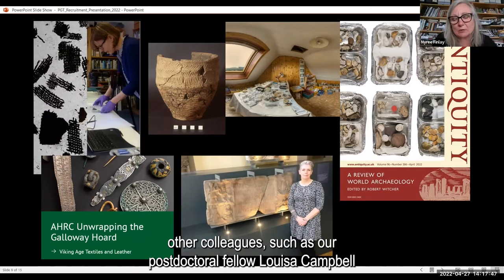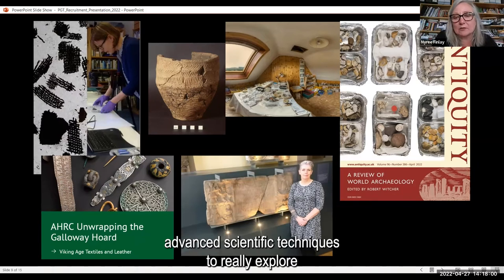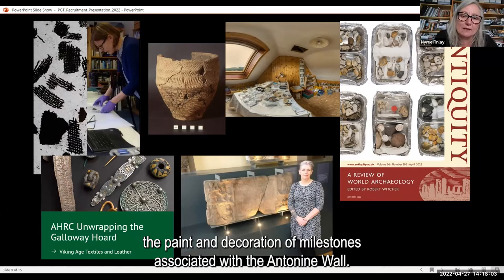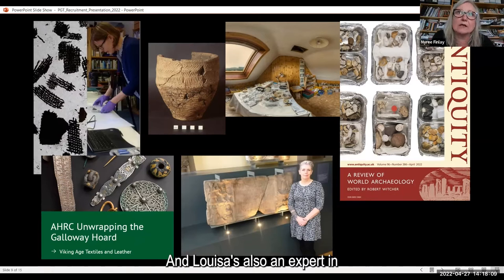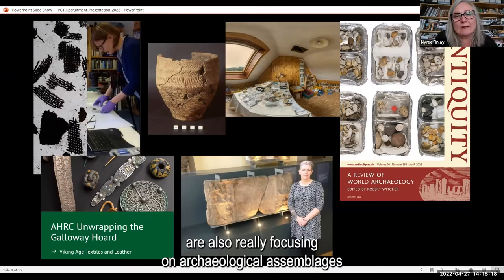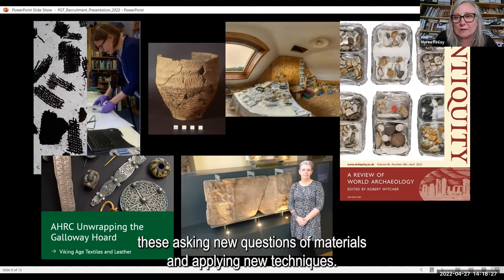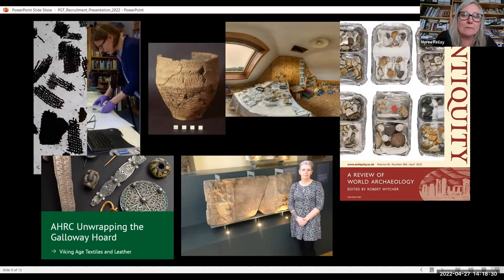Other colleagues, such as our postdoctoral fellow Lisa Campbell in the centre here, are working on Roman pigments and paintings using advanced scientific techniques to really explore the paint and decoration of milestones associated with the Antonine Wall. Lisa is also an expert in Roman ceramics, and along with some other early career researchers are also really focusing on archaeological assemblages and the way in which we can approach these, asking new questions of old materials and applying new techniques.